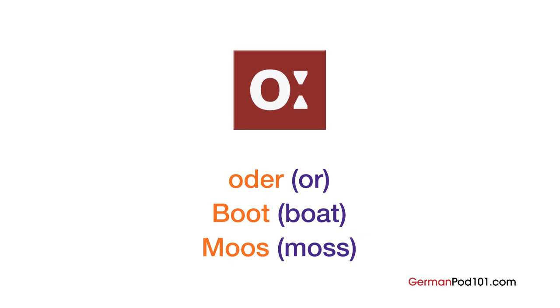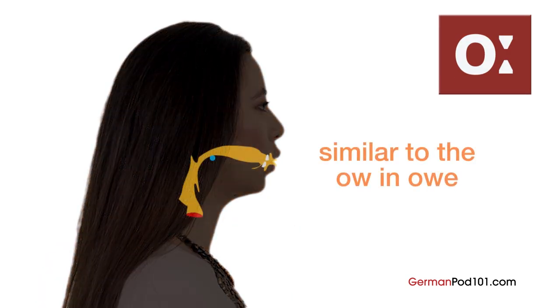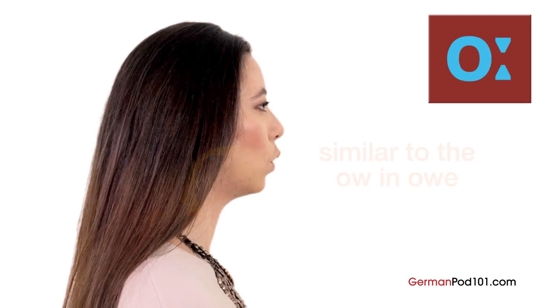O, as in Boot, Moos. This is very similar to the previous sound, except your tongue is positioned a little bit higher. It's quite similar to the O sound in the word O, though be careful not to carry over the W sound too much. Listen to Elisa. O. O. O. O.